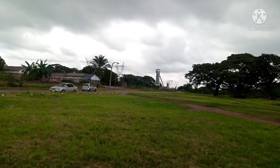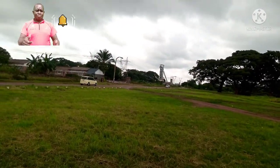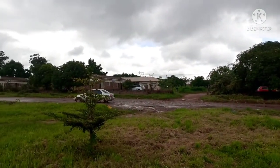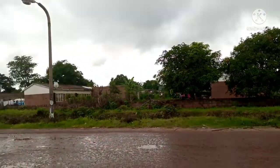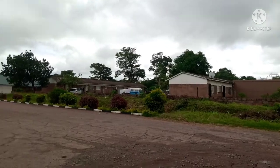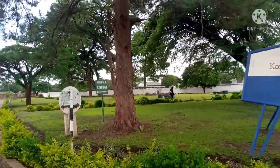Then let me just zoom and show you the mine. The zoom is limited, but it is spinning there, so meaning that operations are on. Let me show you a few things here. There is a mine hospital. So, Konkola Mine Hospital. Yes.